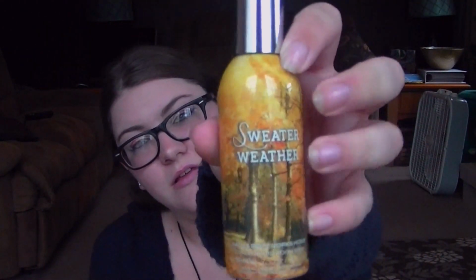So this is Sweater Weather. It's my favorite home fragrance scent, and I honestly wish that they would make it into a body scent because I really, really like it. And going along with that, I have the Sweater Weather room spray.